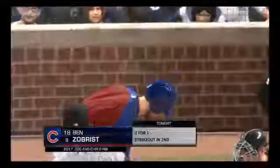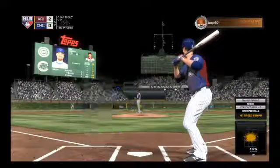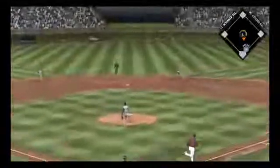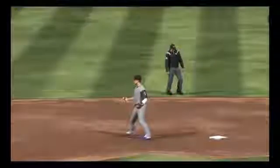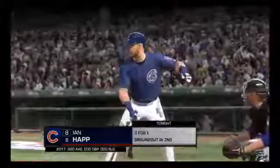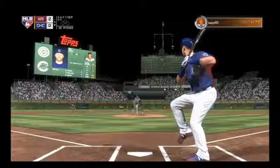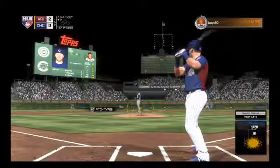Here's Ben Zobrist now. He's 0 for 1 thus far. Second baseman, Ben Zobrist. Popped up, back behind second, and there's the first out. Digging in, number 8. 0 for 1 for him here in this one. Into the windup and the pitch. Swung on and missed. Outclassed by that fastball for a strike.